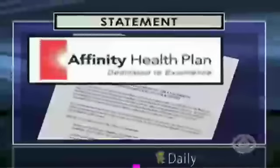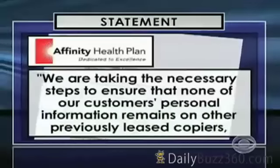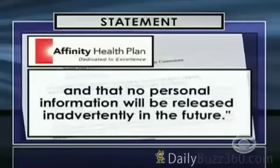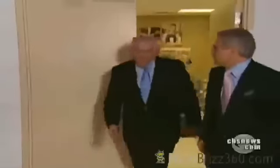Ira Winkler is a former analyst for the National Security Agency and a leading expert on digital security. You have to take some basic responsibility and know that these copiers are actually computers that need to be cleaned up. The Buffalo PD and the New York Construction Company declined comment on our story. As for Affinity, they issued this statement that said in part, "We are taking the necessary steps to ensure that none of our customers' personal information remains on other previously leased copiers, and that no personal information will be released inadvertently in the future." Ed McLaughlin is president of Sharp Imaging, the digital copier company.